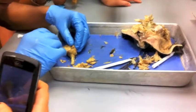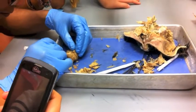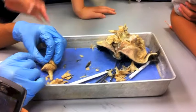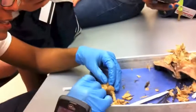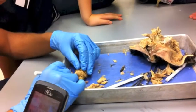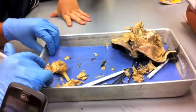I need to borrow somebody's phone and take pictures of their pictures. So these are parts of the hippocampus. The hippocampus is divided into the CA1 region, CA2, and the CA3. The CA3 is connected to the dentate gyrus, and the dentate gyrus is one of the only parts of the brain that can regenerate neurons. There's neurogenesis in the dentate gyrus.